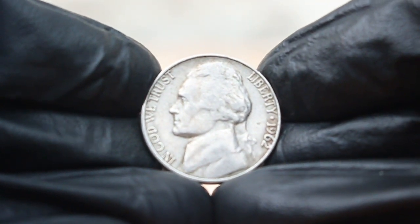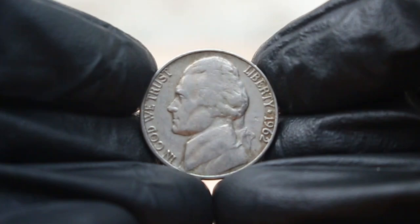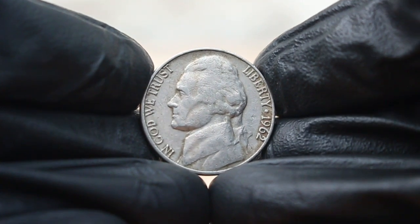Next up, the 1962 Jefferson nickel. This coin was produced at 2 major mints, the Philadelphia Mint and the Denver Mint. The Philadelphia coins don't have a mint mark, while the Denver coins are marked with a small D on the reverse, to the right of Monticello.